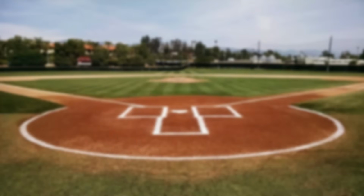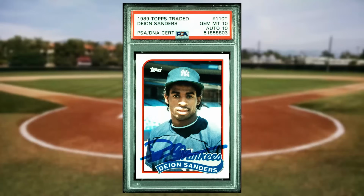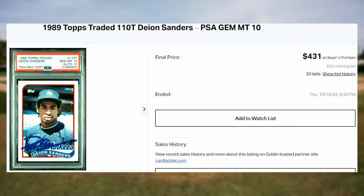Up next at number 9 is this 1989 Topps Traded Deion Sanders Rookie Auto, card number 100T. This was a PSA 10 with the 10 grade for the auto that received 20 bids, and it sold for $431.